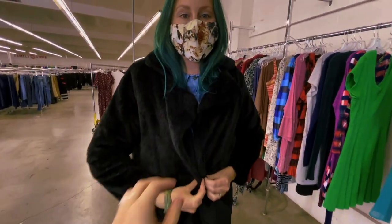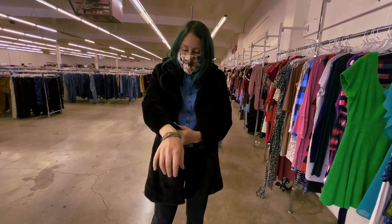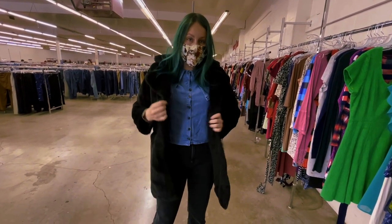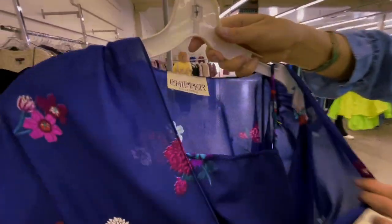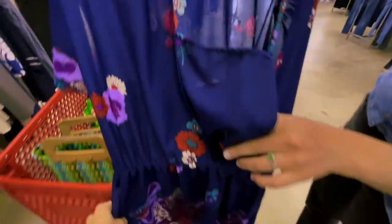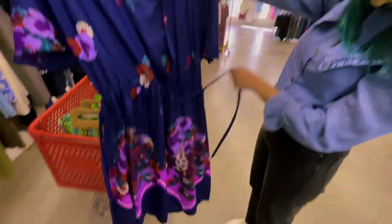I made Kristin try this on because it's so soft and cozy. Yeah, it feels like a robe almost. I know, because it's lightweight. Definitely vintage. Ooh, that is vintage. So cute. Shipper of California. Usually when anything says California underneath it, then it's vintage, from like the 60s or 70s.